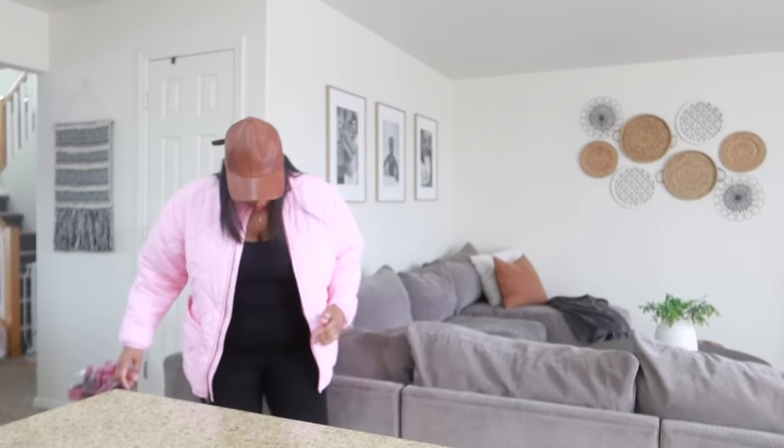I'm just wearing all black outfit today, my little hat, and we're about to go get Sophia at 12. It's 11:45 right now, she's at preschool. And then we're gonna pick up the big girls at 12:30. They have conferences all week, so they've been getting out at 12:30 the whole week. I'm gonna go pick them up in a little bit.